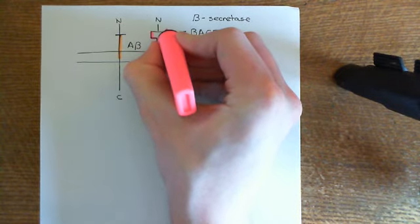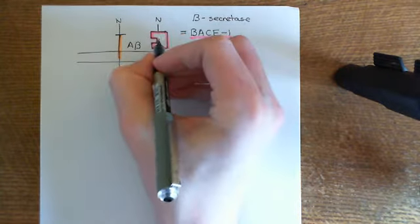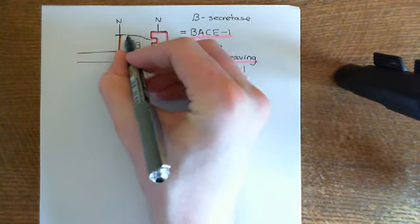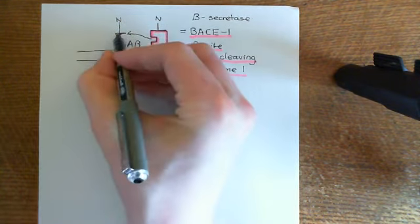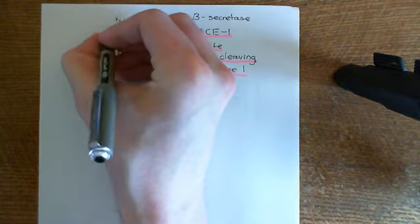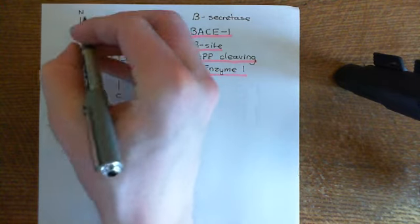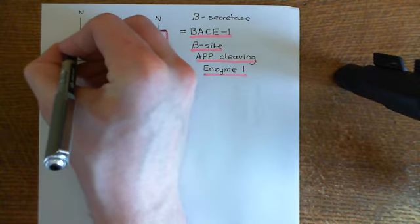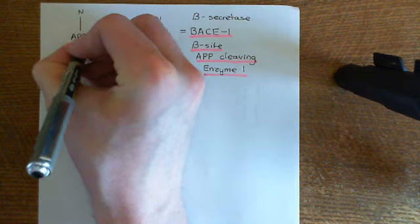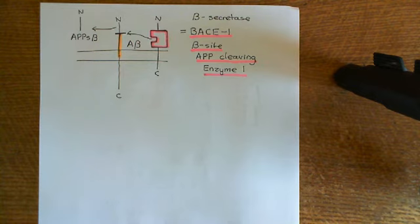So for some reason you're going to switch from processing amyloid precursor protein in the safe way to processing it in the unsafe way. The first cleavage made in the unsafe way is that this beta secretase enzyme, BACE1, is going to cut the amyloid precursor protein here. That's going to create a soluble fragment again. This portion that's being produced here now has no portion of the amyloid beta region within it. This is known as the amyloid precursor protein secreted fragment beta. So contrast that to the amyloid precursor protein secreted alpha fragment.